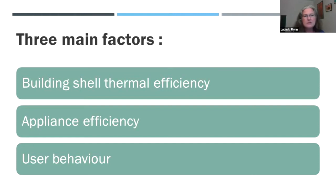User behaviour is the third of the three main factors, and it's how you use your home and your appliances. Even if your house is amazingly well designed and you have efficient appliances, you can use it in a really inefficient way. And conversely, if you have a house that isn't that well designed and the appliances aren't that good, you can still use it in a more efficient way than others. So how you use it is important.